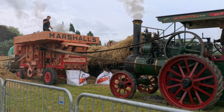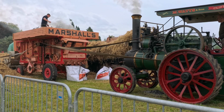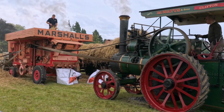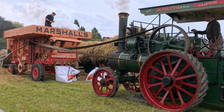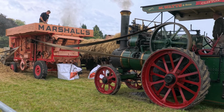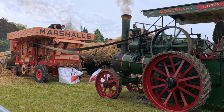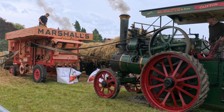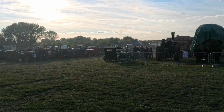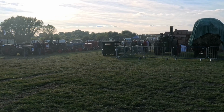Yeah, so it's a Marshall traction engine with a Marshall drum, which is about as it should be, of course. Just speeded the engine up a little bit. The whole thing is a living machine. The engine and the drum and the thresher are all shaking and shuddering as they're working away. Absolutely fantastic. Well, that's Stotfold Mill Working Rally 2024. End of Saturday. A lovely end to a lovely day.